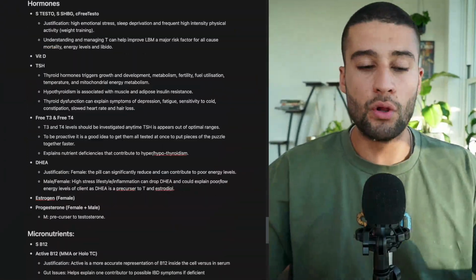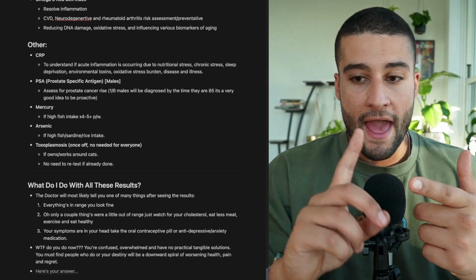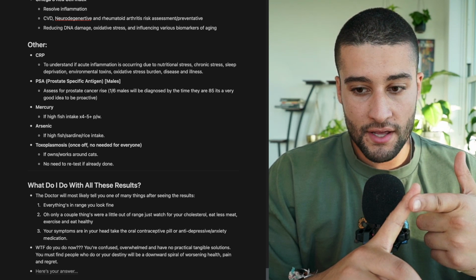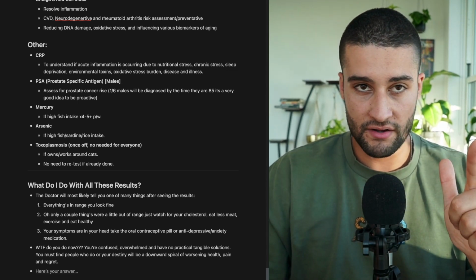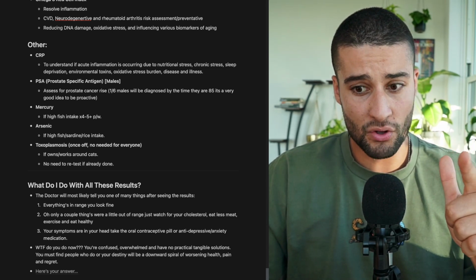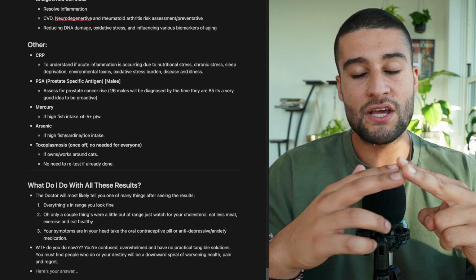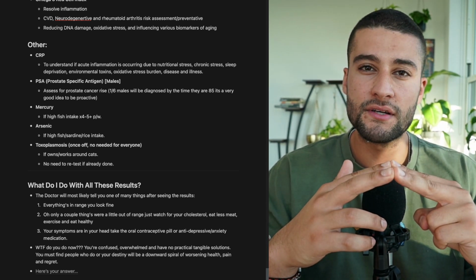What do you do now? All of you are going to have a problem of like, oh, what do I do now with all these results? If everything is in range and it looks fine, that doesn't necessarily mean things are fine. Be very, very clear on this. Most of the blood tests I look at, they're in range. Yet most of the people I see who have blood tests in range have problems.